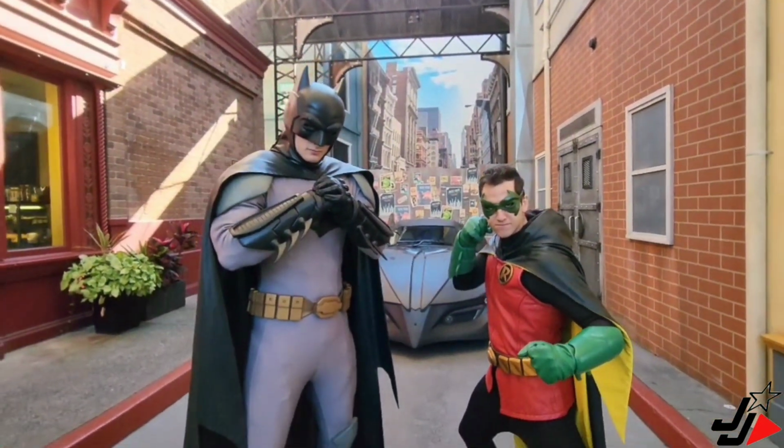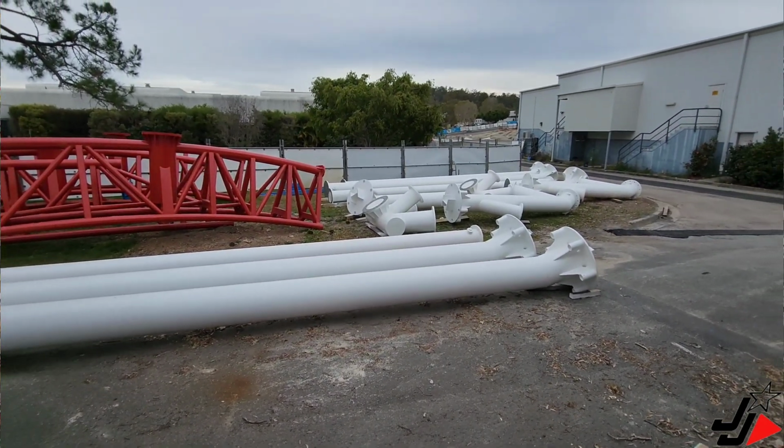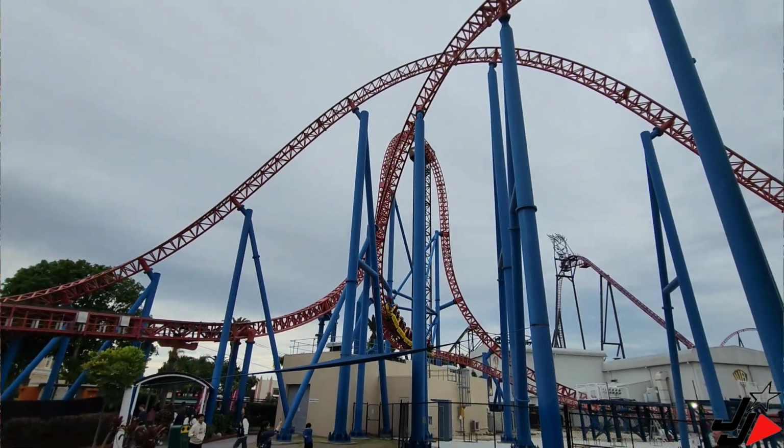There's a few things happening at Movie World. We had a look at the area where the surf ride is getting assembled. Looks like there might be some more of the longer support beams being placed on the other side of the fence, possibly. But we have noted that the Superman Escape ride is going down for maintenance from the 17th of July until the 28th of July.